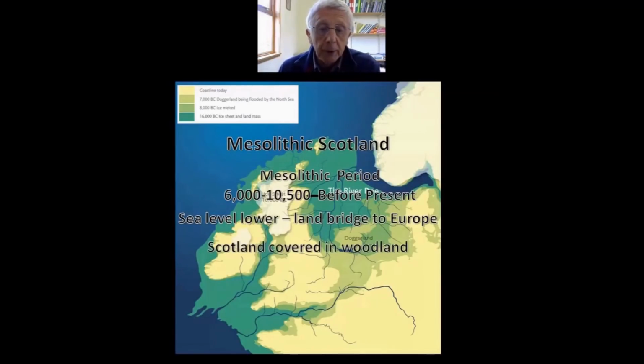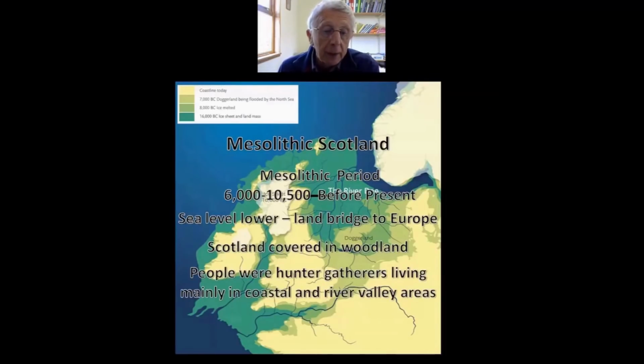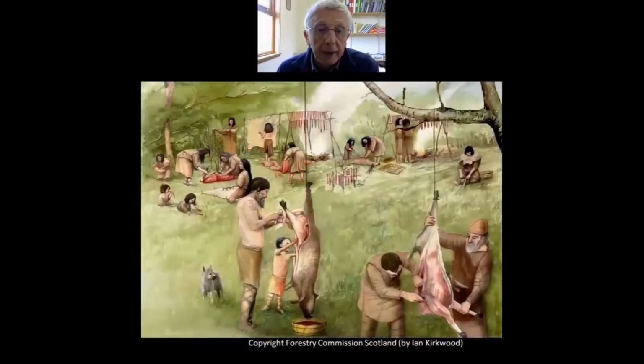Scotland at this time was covered in woodland, except of course for the tops of the mountains or the boggy areas. And the people were mainly hunter-gatherers living in the coastal areas and in the river valleys. Hunter-gatherers, well, they were nomadic people. They moved about in search of food.